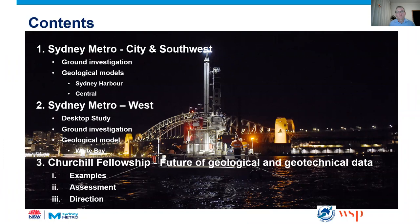The part that's already been done, so the tunnelling that's been done on Sydney Southwest, where I'll talk about Sydney Harbour and Central. And also I'll touch on Sydney Metro West, which is just going out for expression of interest. And I'll highlight some of the things that we've discovered along the way during that investigation and compiling everything together.